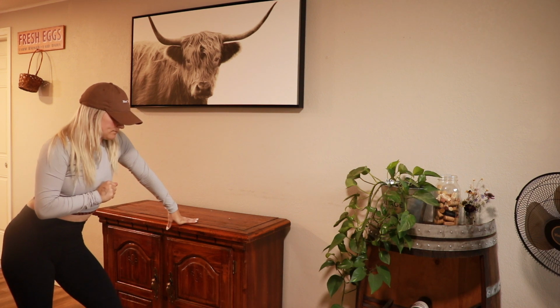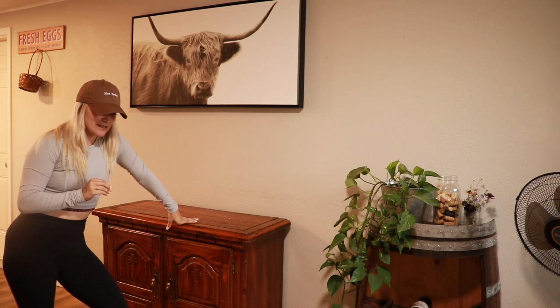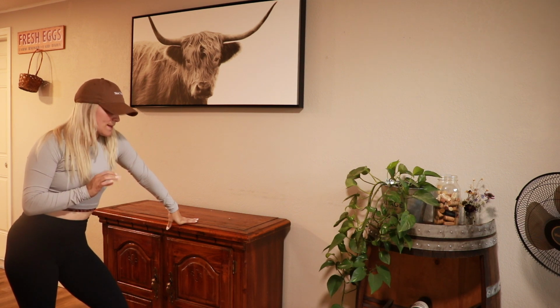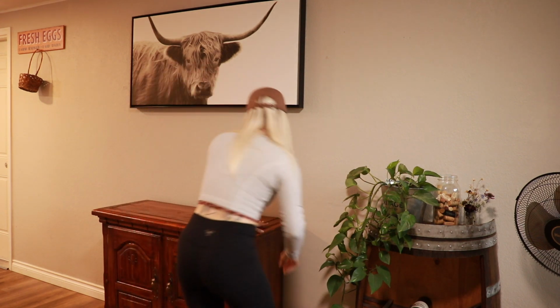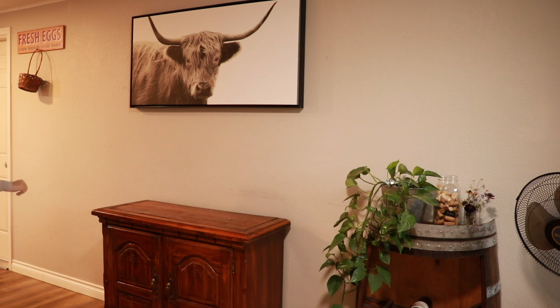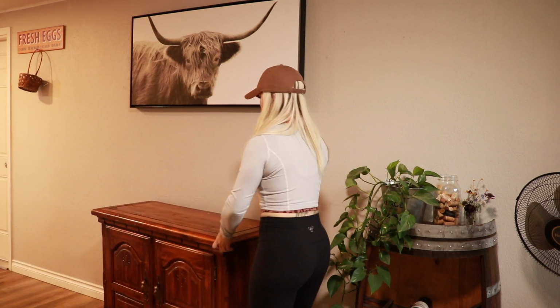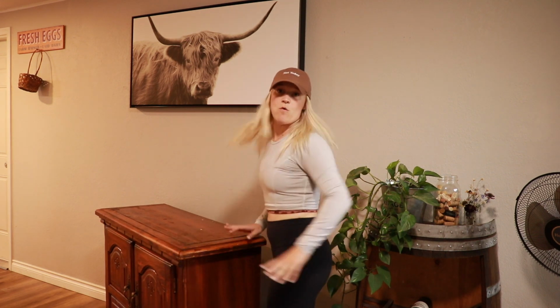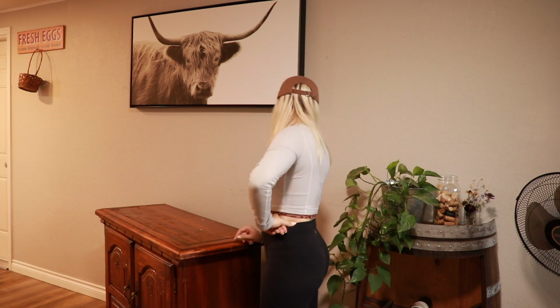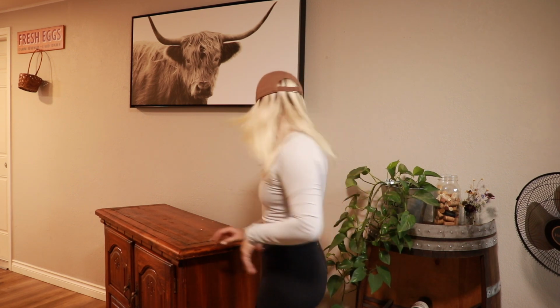Cabinet is full of all our glassware. Do I take it out? I think I can slide it without damaging anything. So, hold on. Oh my God. I don't remember the last time I moved this. There's so much dog hair back here, and a cat toy. Dog hair and a cat toy.